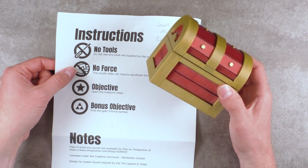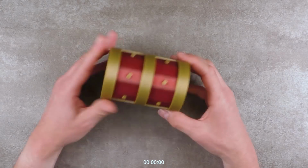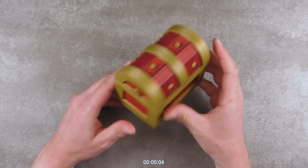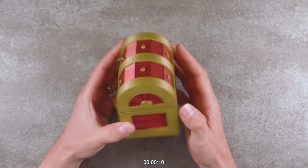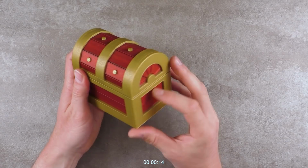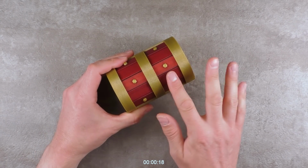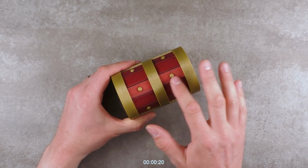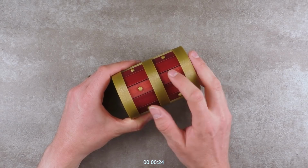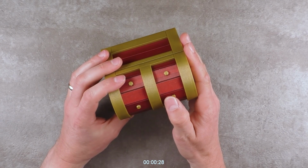Triforce? I do not even know what a Triforce is, but maybe I can find it. Let's see. Let me have a look. Let us have a look at this puzzle. And these seem to be fixed. On the top, these seem to be also loose. Oh, this one even more. This one even feels like it's spring-loaded.